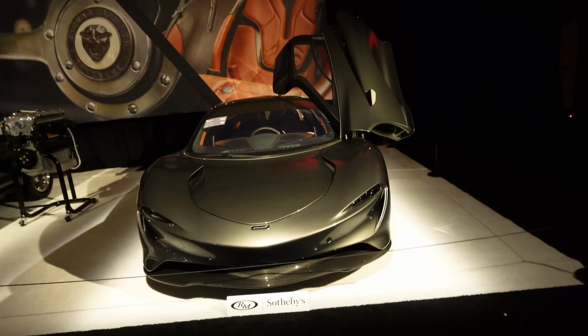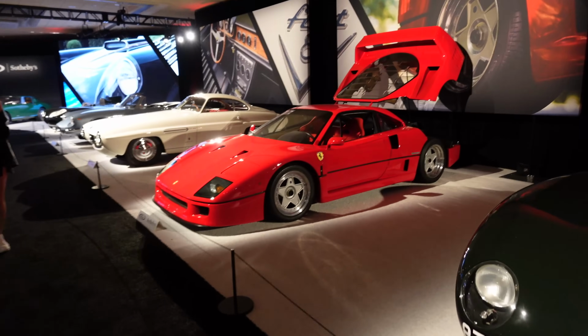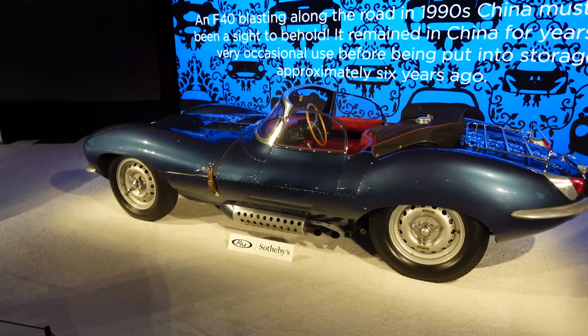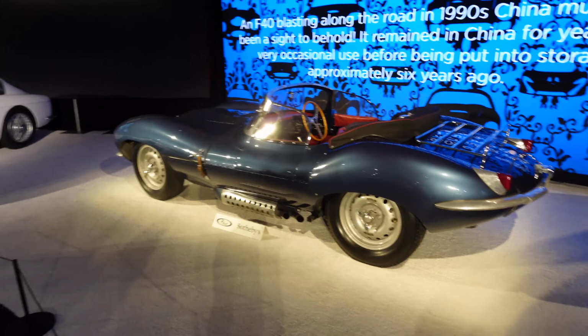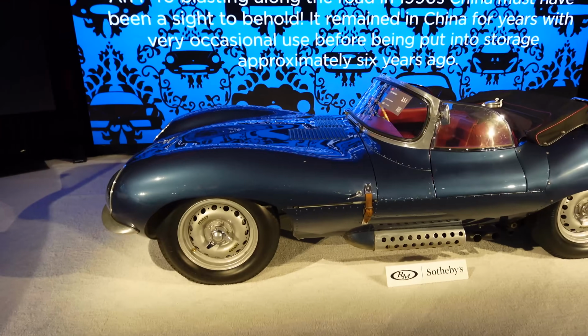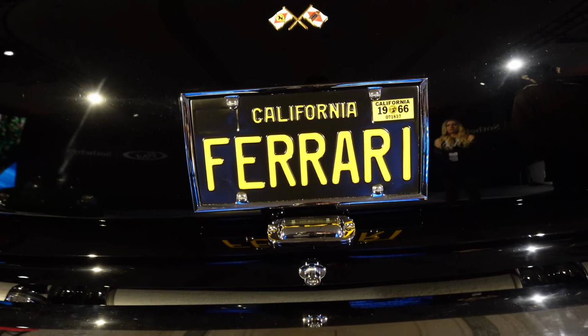We've got a McLaren Speedtail, a C-Type, only 900 miles on this F40. Look at this, an XKSS, which is basically a road-going version of the D-Type, estimated $12 to $14 million. I've never even heard of this car before. That is insane. Look at the plate on this Ferrari. I don't think it gets any better.